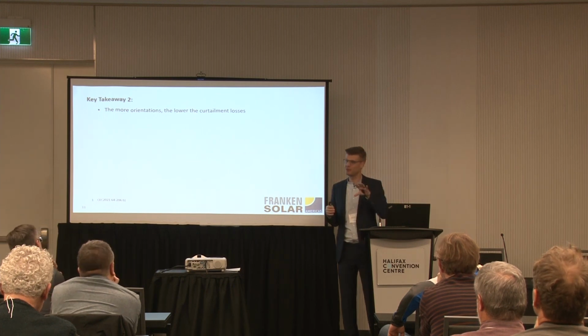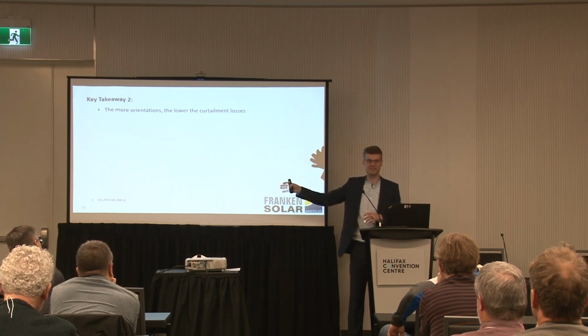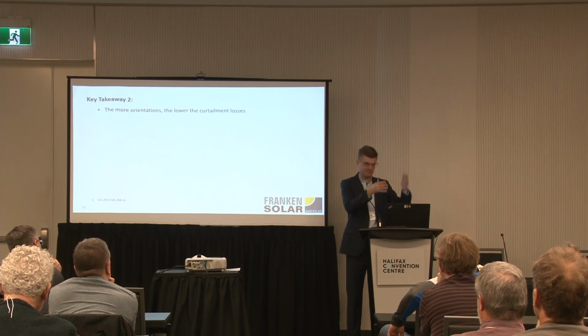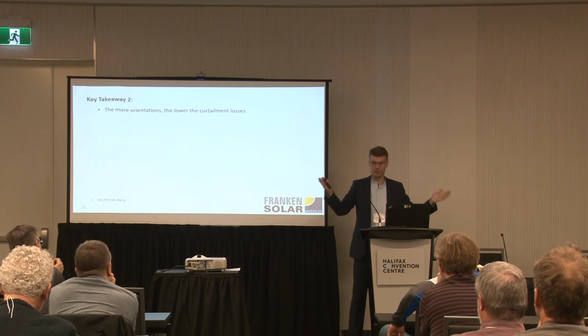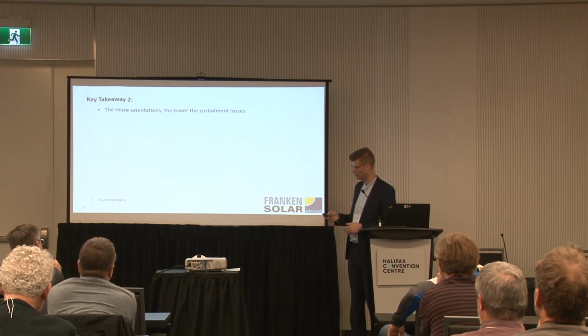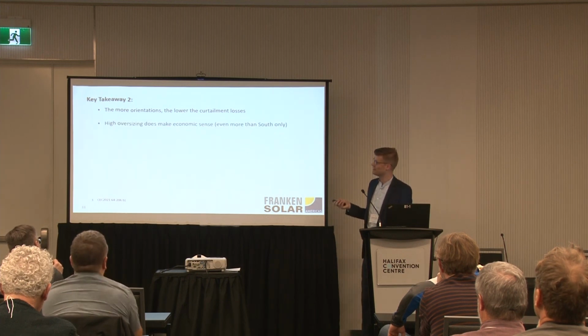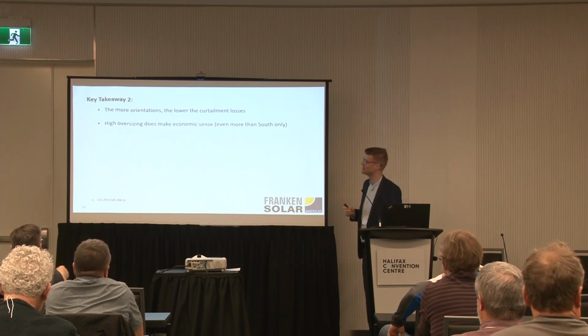If you would pick a 5 kilowatt inverter only for the east facing and a 5 kilowatt inverter only for the west facing, then each inverter will peak with the entire capacity either in the morning or in the afternoon, but you're not sharing the advantage of both sides and the orientations. Again, high oversizing makes even more sense compared to a south-facing system.